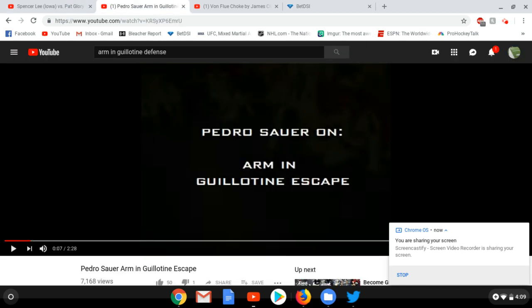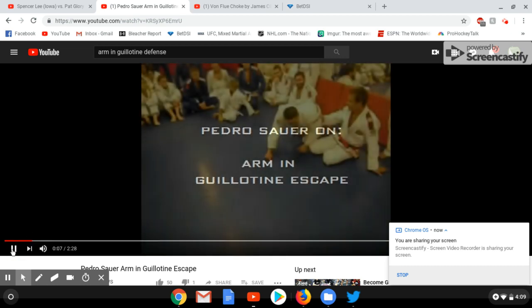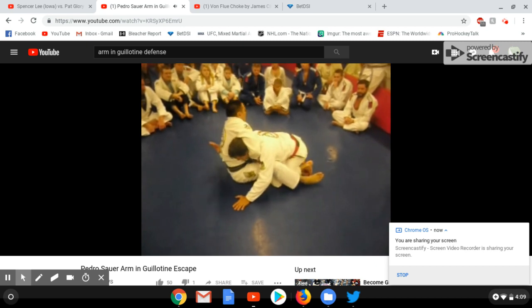So what I'm going to show right now is just some Brazilian Jiu-Jitsu, the arm and guillotine escape, which is a fairly similar position. There are obviously some similarities. I'm not saying that Glory was actually choking Lee. Even if he was from there, with the way his hands were connected, it's not like he could actually put him out. So it might have been uncomfortable, but it's not as though he was actually choking him.